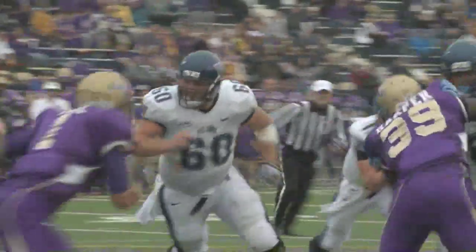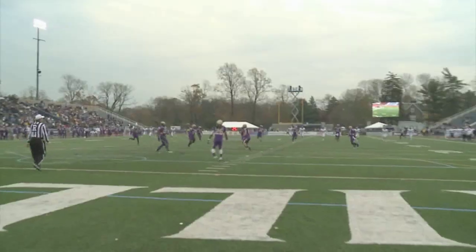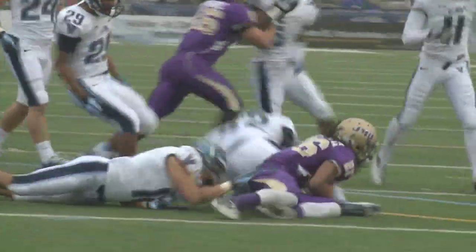Coming to John Robertson, he's got it. He goes left side, he sprints, he goes into the end zone, Villanova touchdown, and the Cats answer right back. Smith takes it, 5, fumbles it, picks it back up at the 10, comes to the near side, he's thrown out of the 12-yard line. Great coverage by Corey Majors.